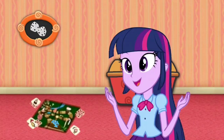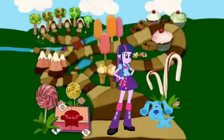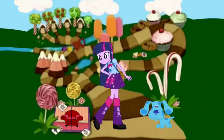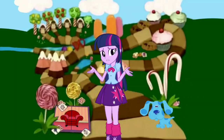There goes Blue! Let's go too! Da da da, da da da! Wow! Gingerbread Boy lives here? Cool! Oh no. Yep! I forgot Gingerbread Boy's map. How are we gonna get to his house now?